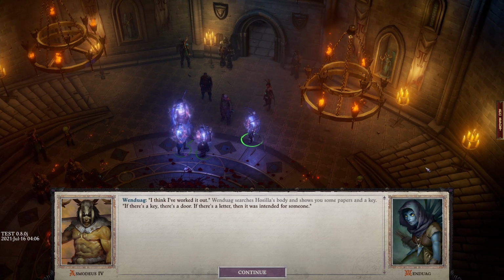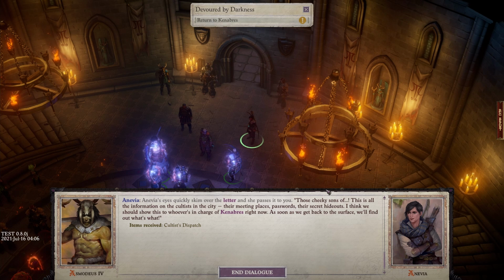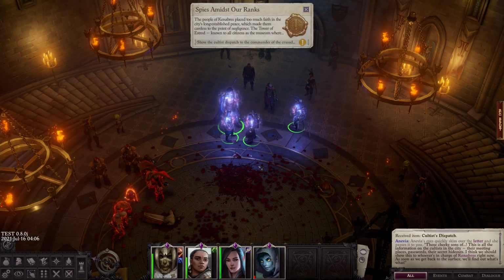Wendewalk searches Hasilla's body and shows you some papers and a key. If there's a key, there's a door. If there's a letter, then it was intended for someone. Aneva's eyes quickly skim over the letter and she passes it to you. Those cheeky sons of... This is all the information on the cultists in the city. Their meeting places, passwords, the secret hideouts. I think we should show this to whoever is in charge of Kennebras right now. As soon as we get back to the surface, we'll find out what's what. All right.